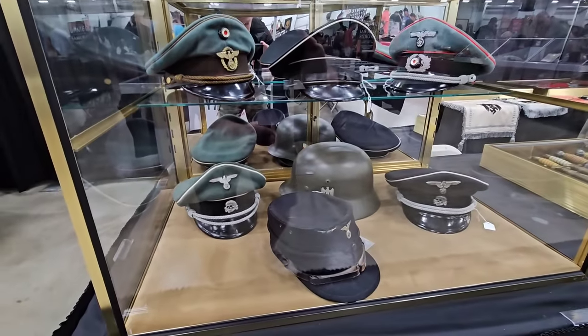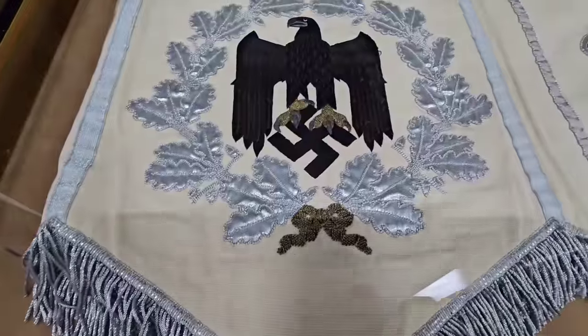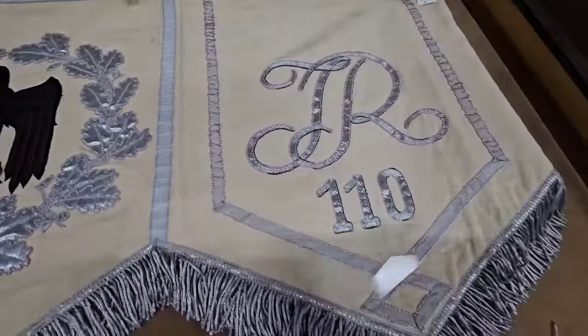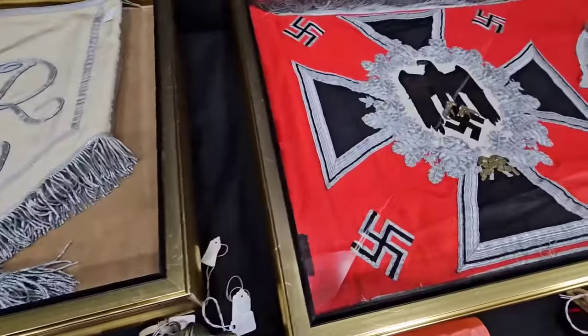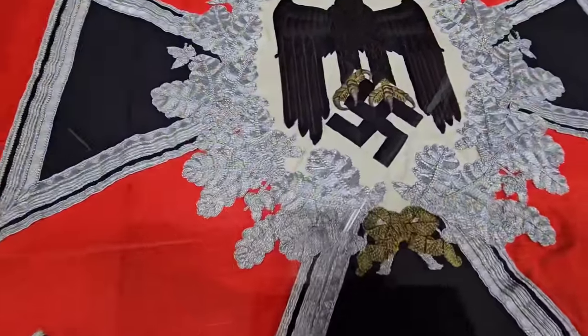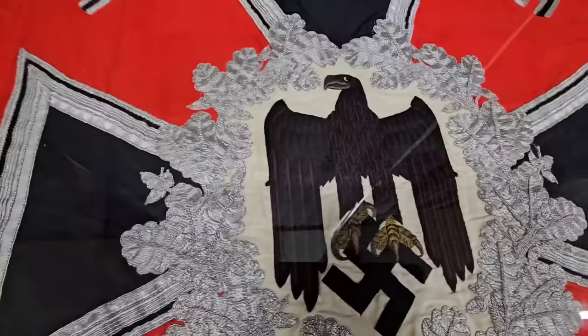Tons of money in that case. All right, check these out, people. Heavily embroidered. You won't believe the embroidery on this unless you see it up close. And this thing is gorgeous.